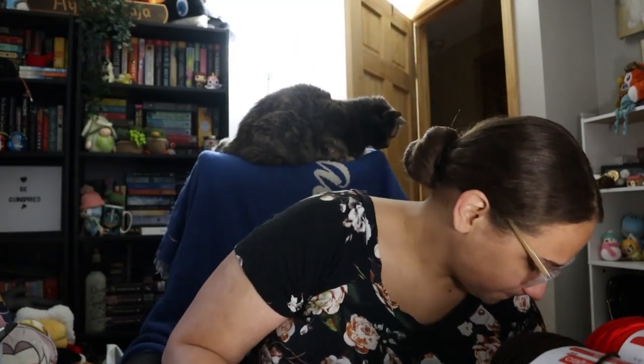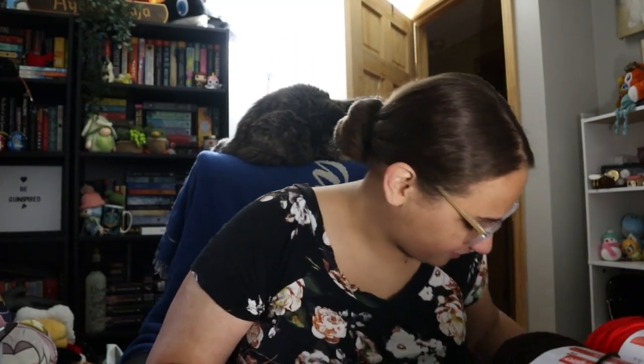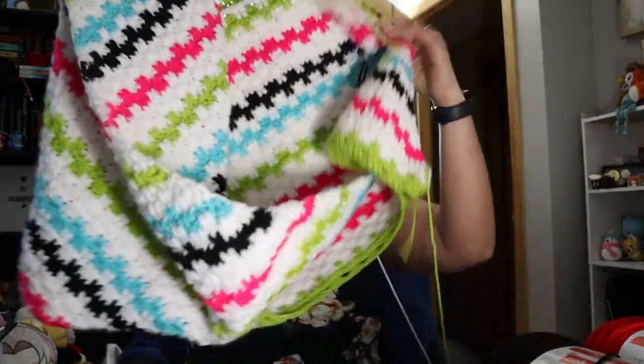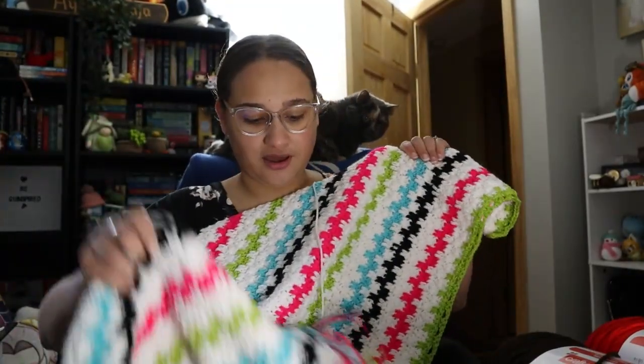The next thing, and the next obvious thing I'm going to just go on to, is the blanket update. Again, I feel like we haven't made much progress. But I will show you that we are indeed at the next step. I have gotten it wide enough. Now we need to do the rectangle part.